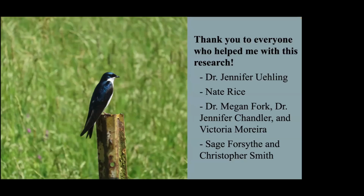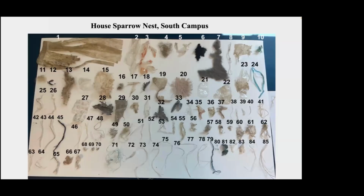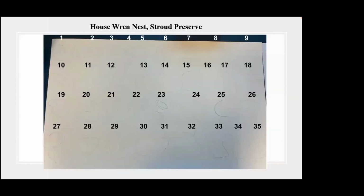And for the good stuff, this was the house sparrow nest. Oh my God. One nest. One nest? Yeah. Pretty crazy. And then this was one of the house wren nests. It's kind of hard to see, but most of it was fishing wire. So this was the plastic string that I was talking about with the house wren nest.